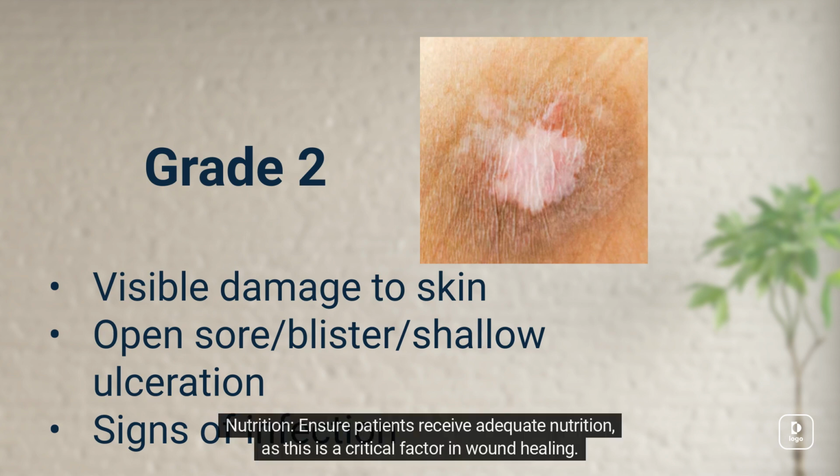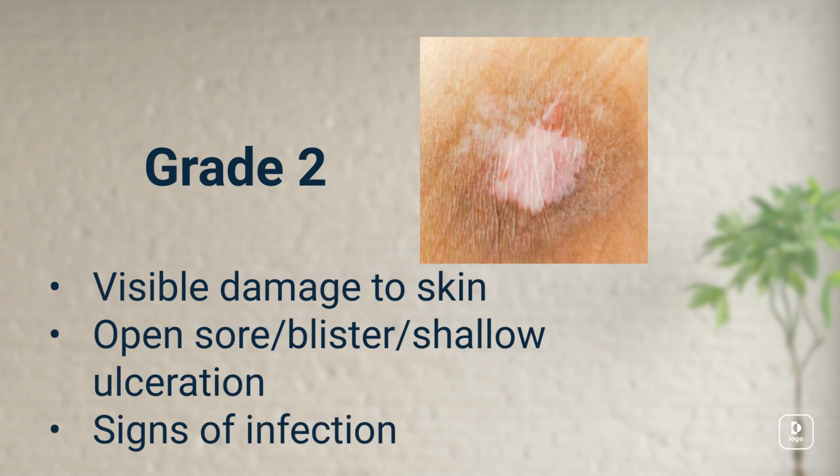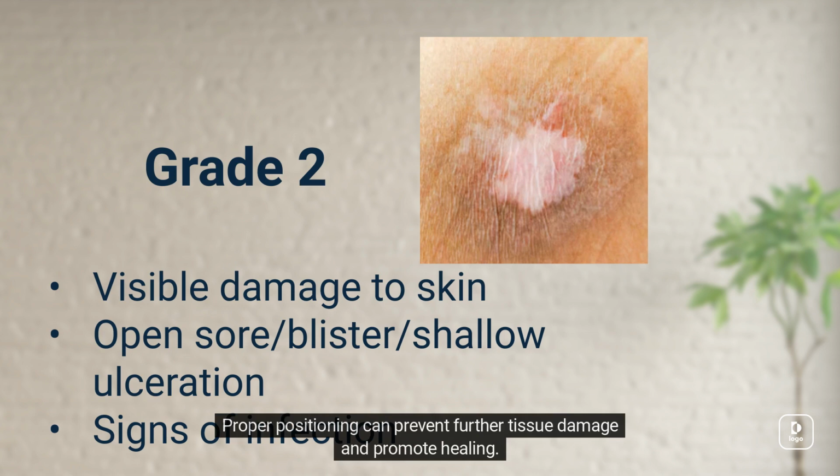Nutrition. Ensure patients receive adequate nutrition, as this is a critical factor in wound healing. Consult with a registered dietitian to address any nutritional deficiencies. Continued pressure relief. Continue with frequent repositioning and the use of pressure-reducing devices. Proper positioning can prevent further tissue damage and promote healing.